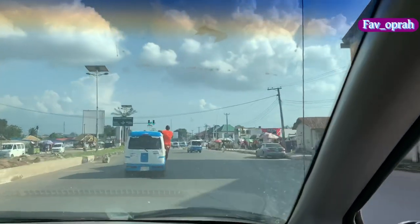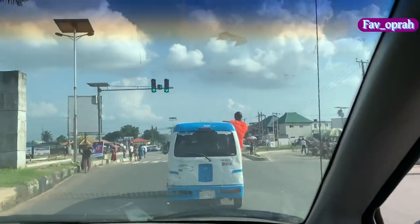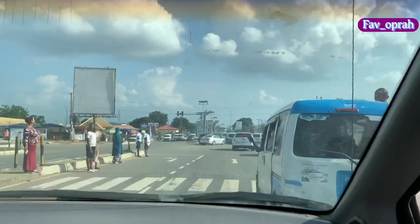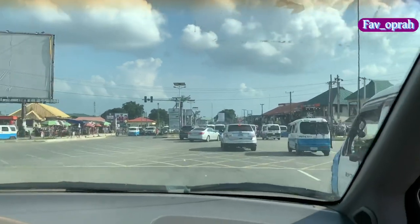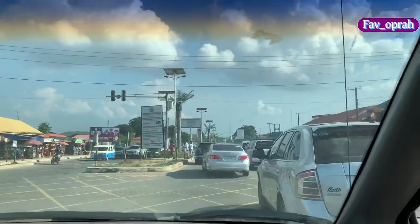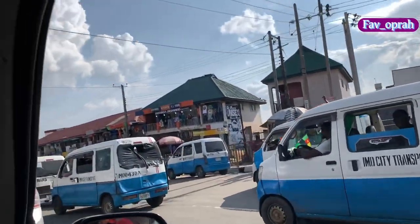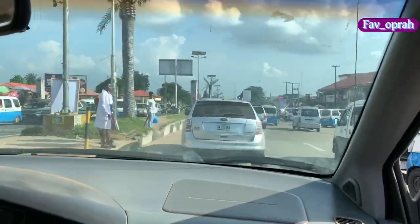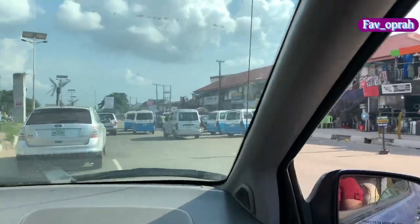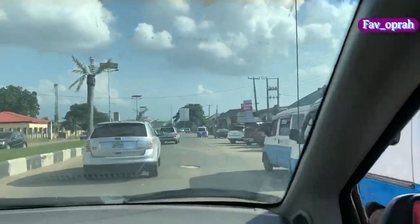So right now we are on this T junction that will lead straight on to Prison Junction, but the left hand side will lead us to Imo State University. The right hand side here will lead to Works Layout, but we are going further straight on onto this Prison Junction road because we have to get to Wedra Junction first before we get to Poli Road that will lead to Nekede and the rest.